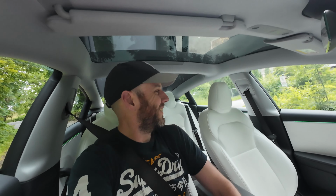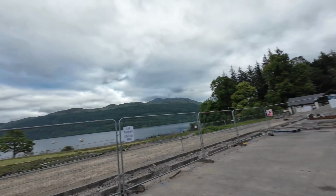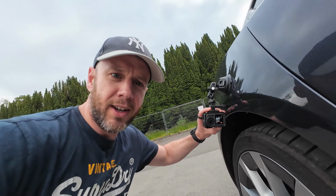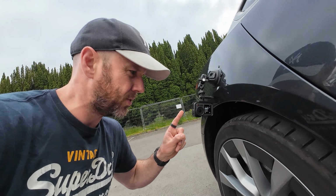That sign says coaches and authorised vehicles only beyond this point. Brilliant. So literally everything is basically fenced off because of construction work. Awesome. Managed to get some footage on here though. I need to do some more of that really.